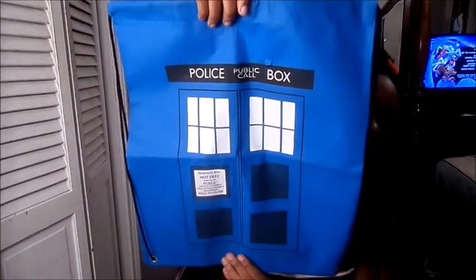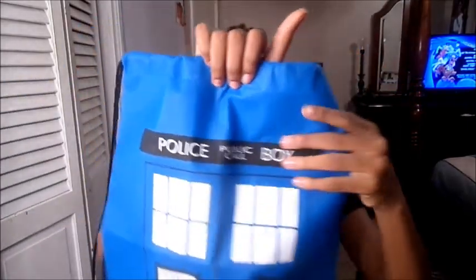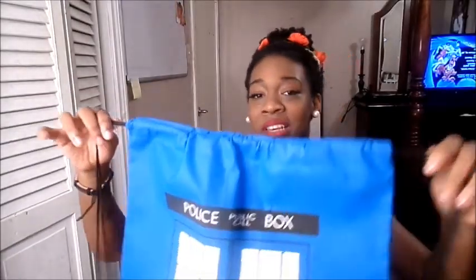The second item is a Super Geek Box exclusive time travel drawstring bag. And I know exactly what this bag came from. It came from Doctor Who. Now, I'm not going to lie, I watched one episode of Doctor Who, but I will be getting into Doctor Who. So this item is pretty cool. It's a drawstring. Now, sadly, it came with a rip. I don't know if I did that or it came like that. I think it came like that because I don't remember doing this. But it has a rip right there. It's okay, I'm not mad at all. So it's a drawstring bag, and I might give this as a gift.